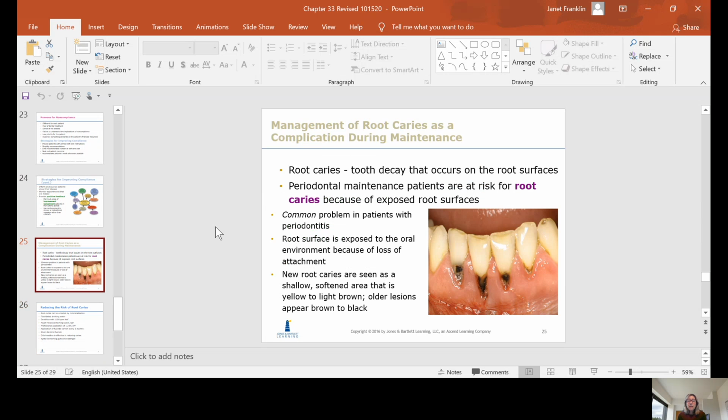Root caries: periodontal patients are more susceptible to root caries because of the exposed cementum and dentin. So often your patients will have to use a home fluoride. So be looking for root caries lesions. This is a picture of what root caries can look like. We know how to check for caries. This will be visible as well. So home fluoride treatments might need to be done.